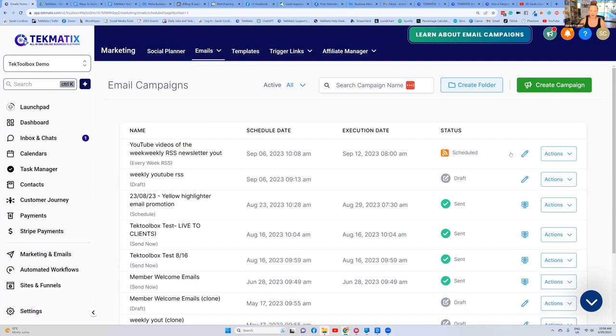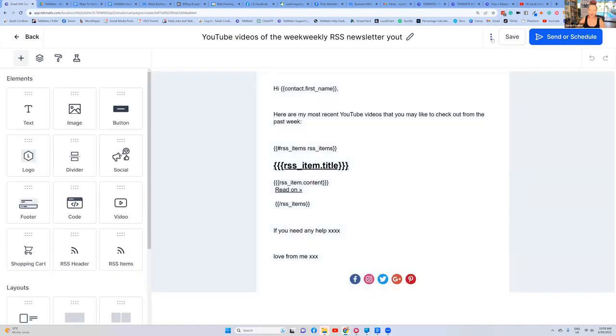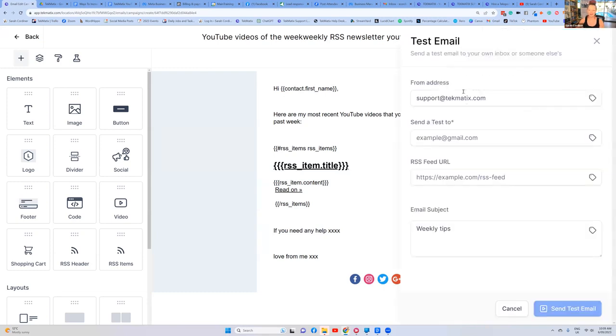Now, I do recommend that you send yourself a little test of these because you want to just see how it looks. So if I just go back into this email, on this top right-hand side, there are 3 tiny dots next to the save button. You can actually send yourself a test email here.